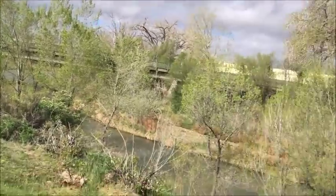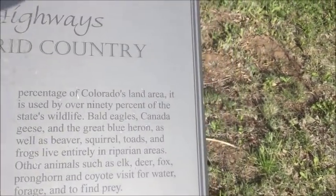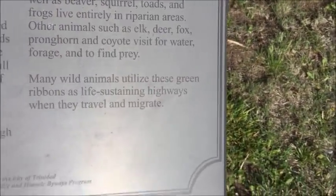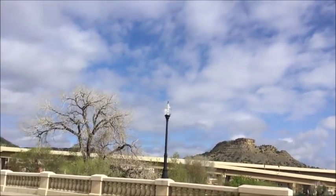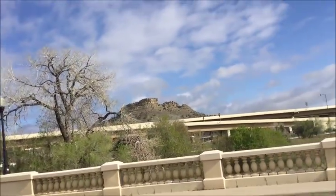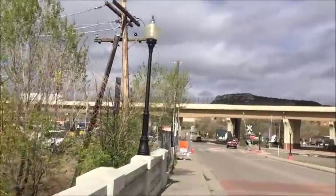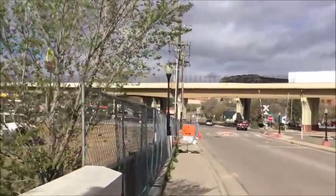All right, so not far from the library. That's pretty cool. So those settlers saw that big mountain without the big Trinidad sign, and they didn't have the convenience of these bridges. Hunter, they had to cross by raft, probably.